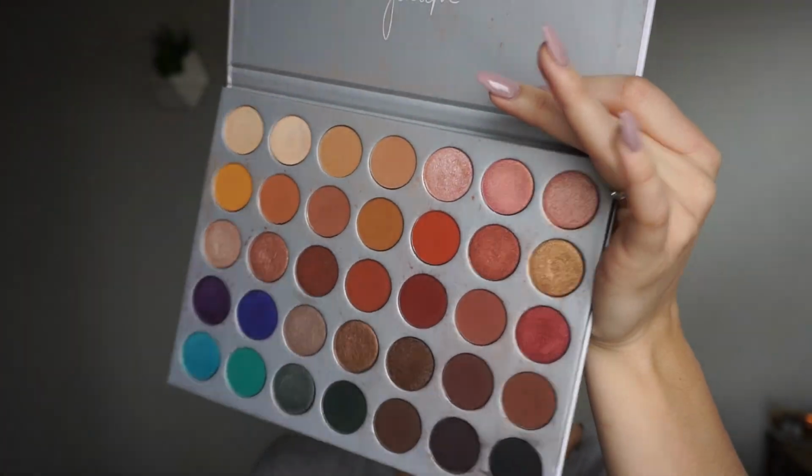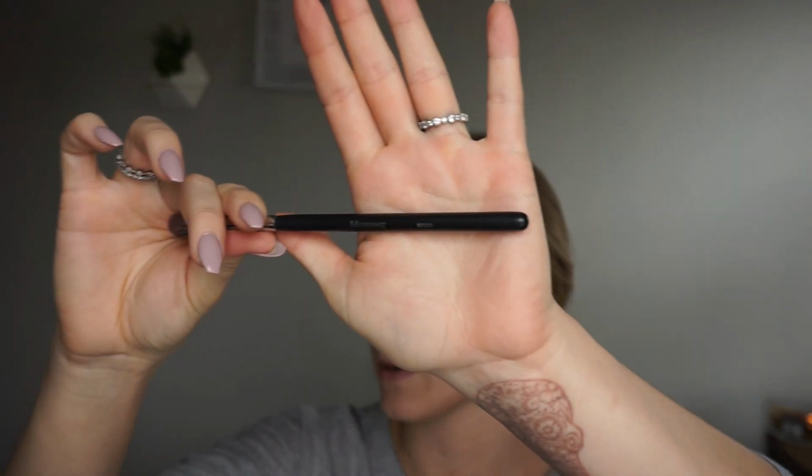I am embarrassed to show the inside of my Jaclyn Hill palette. So many good transition shades to use here. A lot of beautiful, beautiful shimmers. This palette may be considered to be more on the expensive side. I think it's $38.